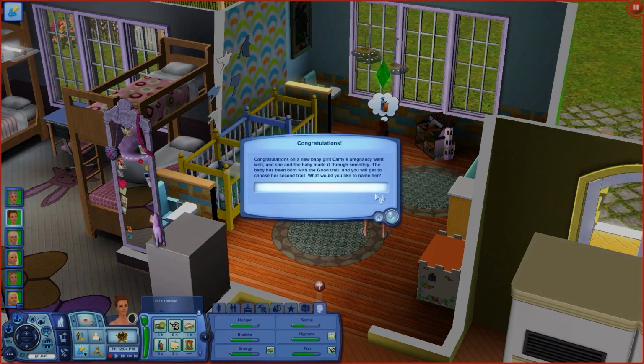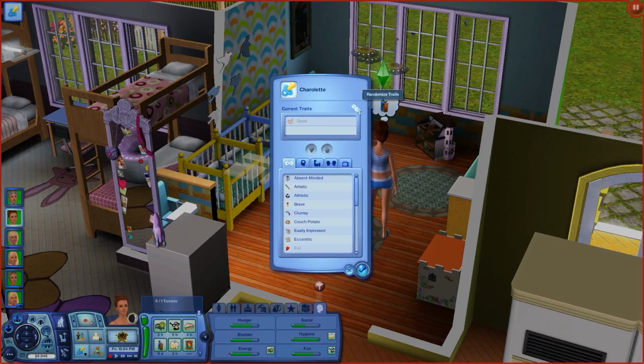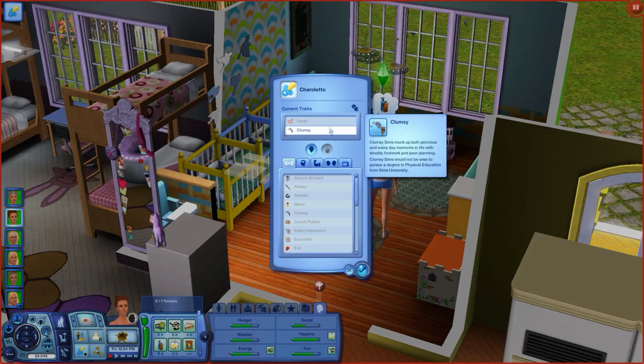Alright, so we have a girl, and she is born with the good trait. Alright, so out of all the names, I really like Charlotte. I don't think we ever had Charlotte before. So let's go ahead and name her Charlotte. I don't know if that's how you spell her name, but that's how it's going to be spelled. And her second trait would be clumsy. I feel like we get this quite a lot. Let's try one more. Perceptive. Alright, we don't really get that too often.